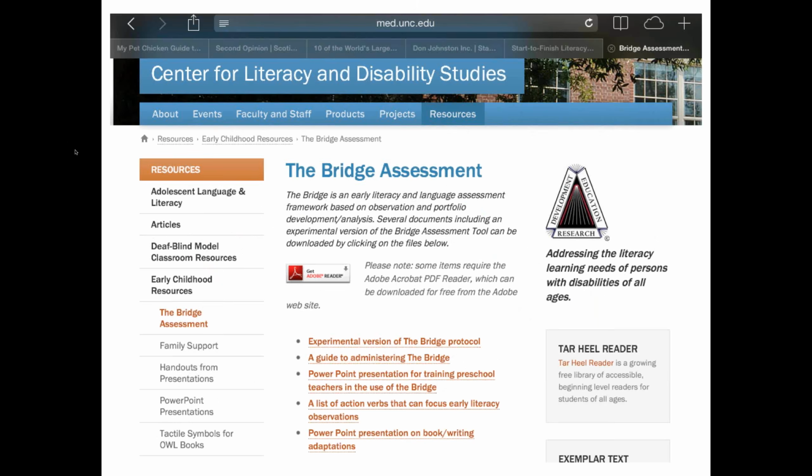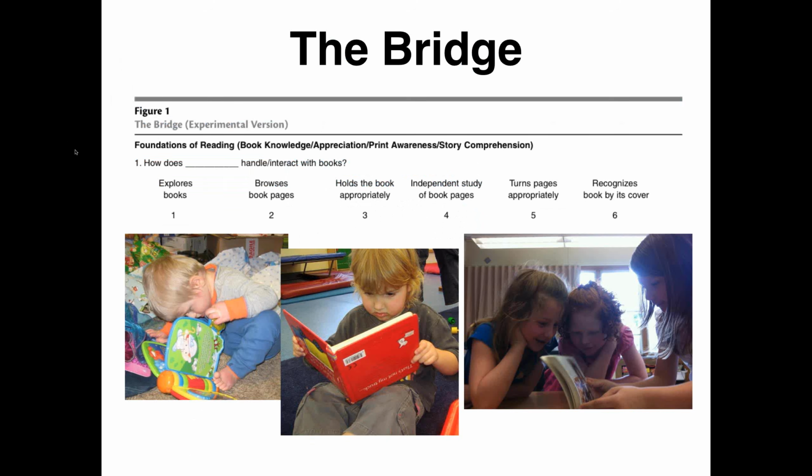Okay, so the first question that the Bridge asks looks at foundational reading skills. What does our student know about books? Do they appreciate books? Are they aware of print on the page? Are they comprehending stories? The first question asks how they handle and interact with books. Do they explore them? Exploring books includes chewing on them, turning the pages any direction, right to left or left to right, picking books up, dropping them, all of those things. Being aware of books gets you a score of 1.